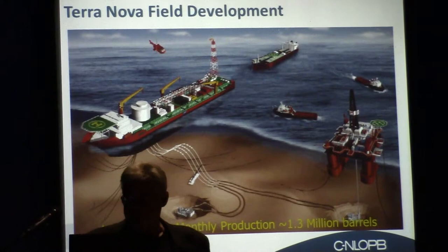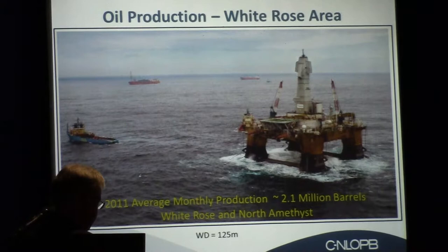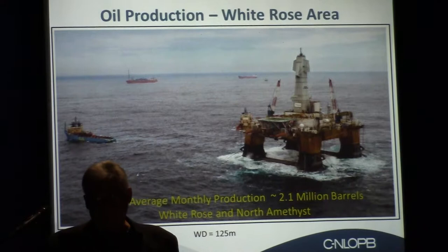If you go to the next one, which is the White Rose area, you can see all of these same elements. This is, as they say, a live shot. Drill rig, the vessel on standby. There's the FPSO, and there's the tanker offloading from this movie here. And of course, we marched into deeper water. We're down to about 125 meters of water here at White Rose.